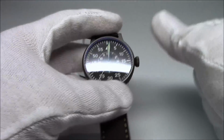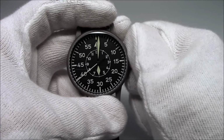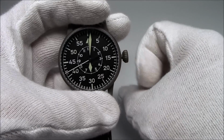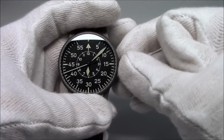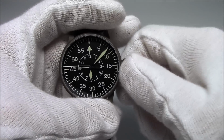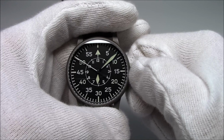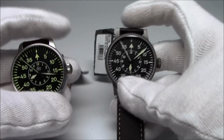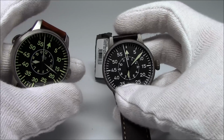So the Swiss ETA, the 25 jewel automatic movement, it's a smoother wind, it hacks, it's automatic, it hand winds, it hacks. And in the industry, the Swiss are usually considered to have the best watch movements. So here you're getting a high quality movement. It still tells time, just like this one, just more expensive because of the movement that's in it.